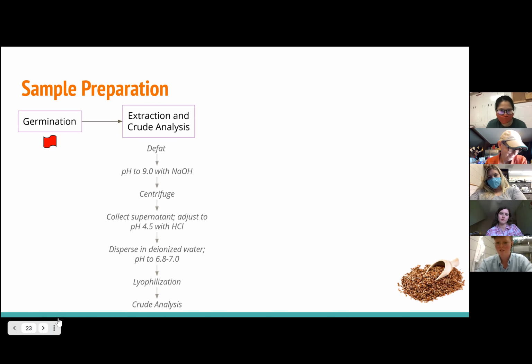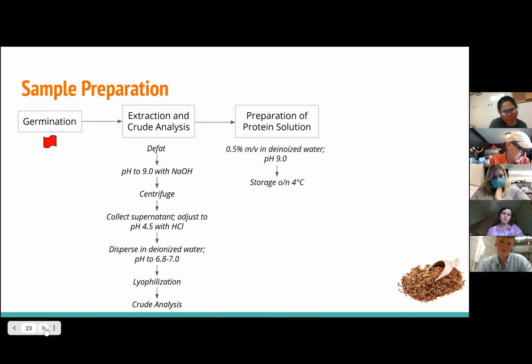But they took them, they germinated them, and they moved into our isoelectric extraction, essentially defatted, adjusted pH to 9 with sodium hydroxide, centrifuged, took it to the isoelectric point, precipitated it, freeze dried it, and did a crude analysis. They then took that powder, redispersed it at 0.5% weight by volume in deionized water to pH 9, stirred it for 4 hours at room temperature, and then stored it overnight at 4 degrees Celsius.